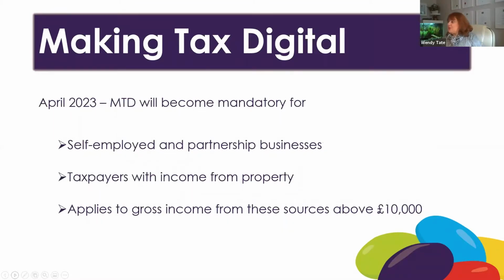From April 2023, MTD will also become mandatory for the self-employed and partnership businesses, and taxpayers with an income from property, and this will apply to any income for those sectors with income sources above £10,000. So anybody who's self-employed and doing one annual return at the moment will have to do more than that one annual return when this comes into play in 2023, which isn't really that far away now.